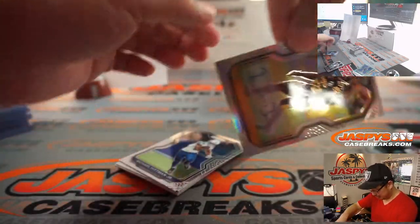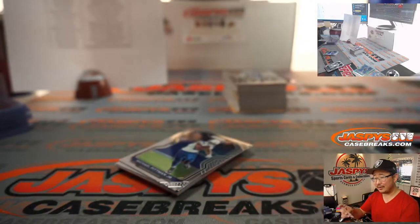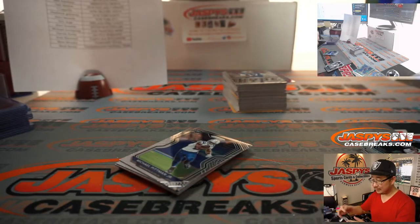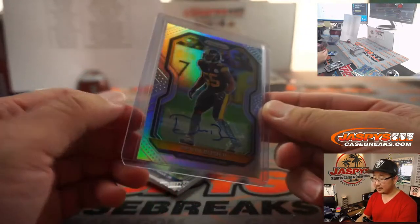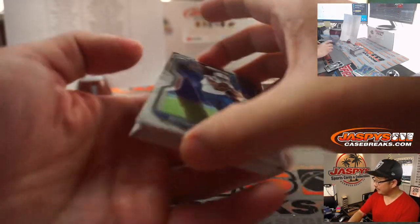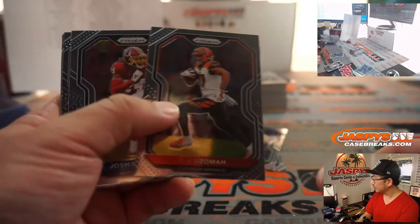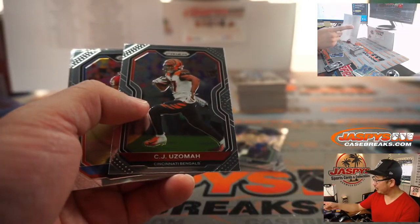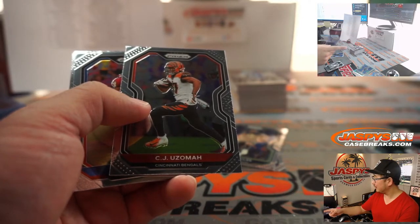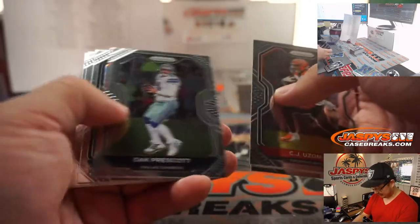There's Devin Bush. I think, is Devin Bush out for the rest of the season? Or am I thinking of someone else? There's Devin Bush, Steelers, Mark Bissett. Yeah, this high school player who tackled this ref. You can't do that, kid. You might kill that old ref.